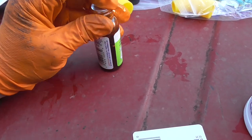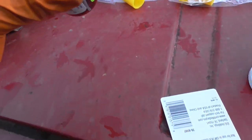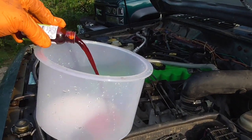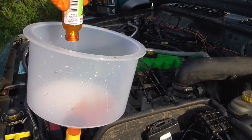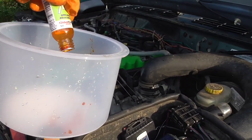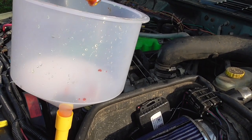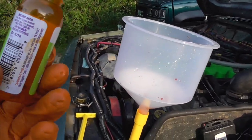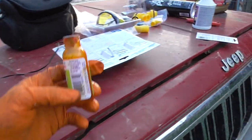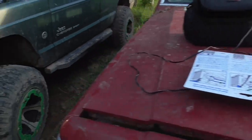Thought so. So we'll put the dye in. And yeah, I'll keep on filling this thing up and let it rip. I'll be back.